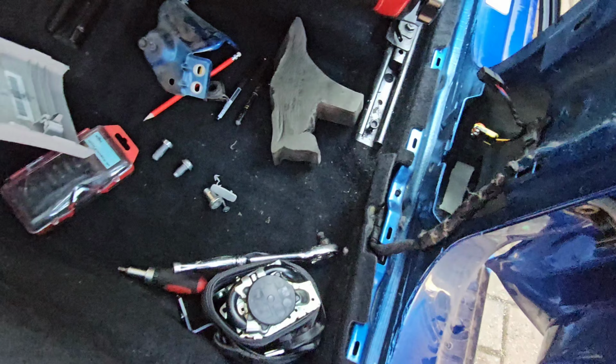That's me tripping over my scrap pile there. As you can see, it's quite large. So this is where we left it yesterday.